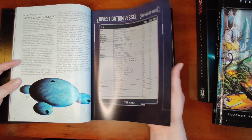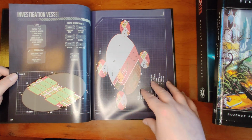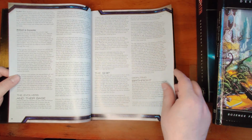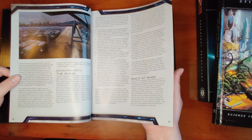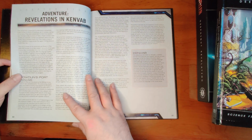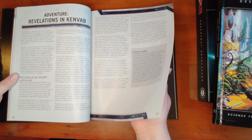4,000 tons in a sphere shape. Oh, the deck plan is quite massive. There's a lot of space there. Apparently, there are some interesting things happening aboard that ship. And there are some ruins to investigate. And some aftermath ramifications, revelations in Kenvab, somewhere close to the far side of nowhere.